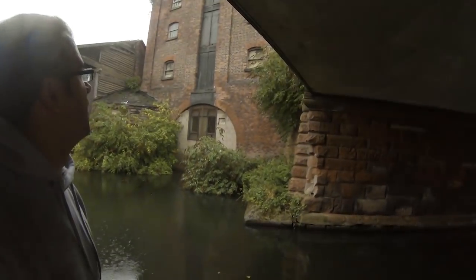Further down the canal in Liverpool, and yeah, some really nice old buildings. So who knows what we're going to find? We'll soon find out.